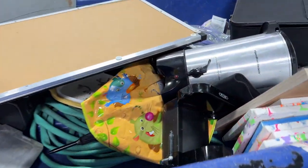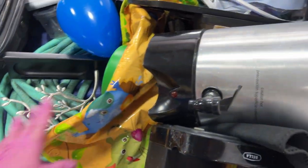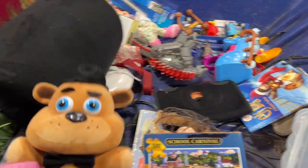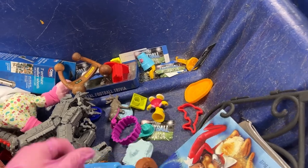Okay, what do we got in here? Some personal artwork. Some cassette tapes. I saw one like it the other day. I don't know. Would you like a new loofah? Scrub-a-dub-dub. No. Yeah, dolls. She looks like a weird Dora. Here's these Crybaby dolls. Awesome.